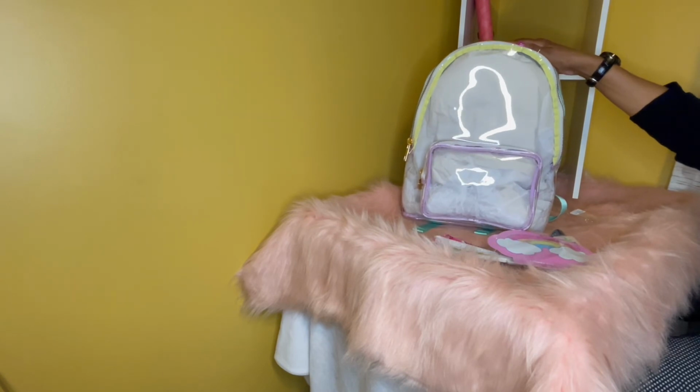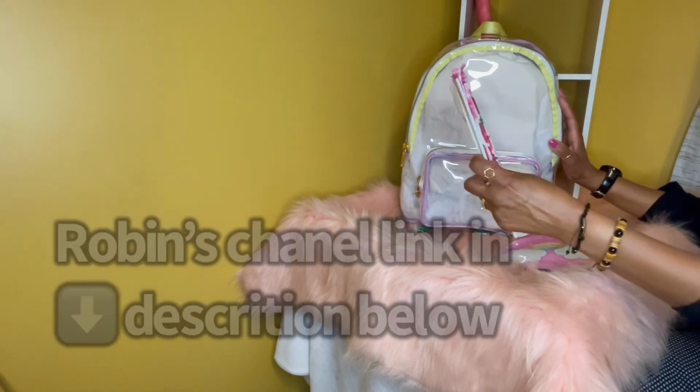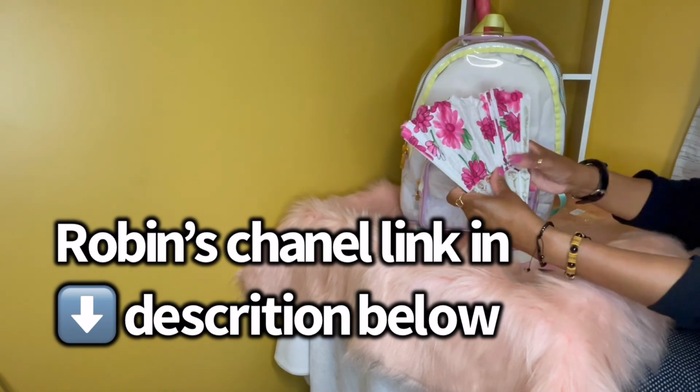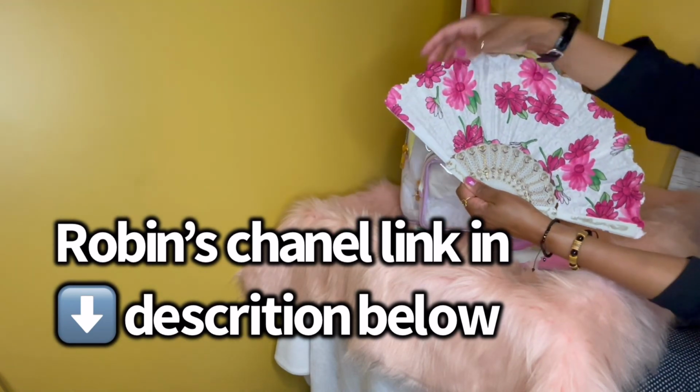I can't wait to carry it. I can't wait to have fun with it. I can't wait to try the collagen mask. It will be the first time I've tried a collagen mask. I always wanted one of these fans, but never took the time out to just pick it up. Look at that. So pretty. All right.